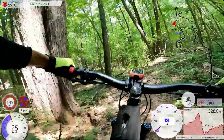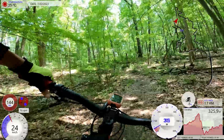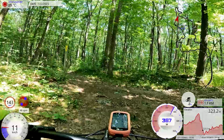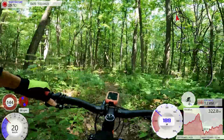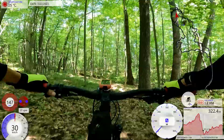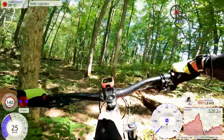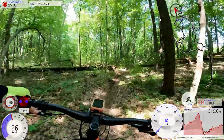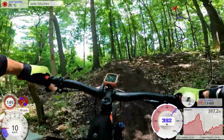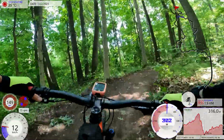Climb. Keep going straight. Oh, brake hard. Left turn here with a climb. The sign says bike and no horse also. It's a new trail again.